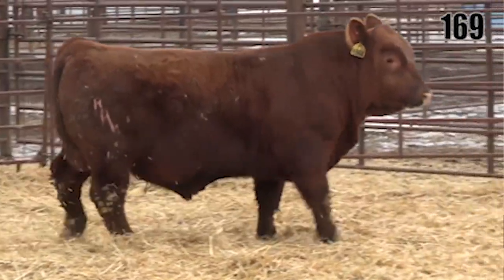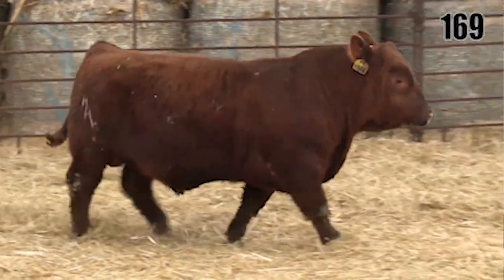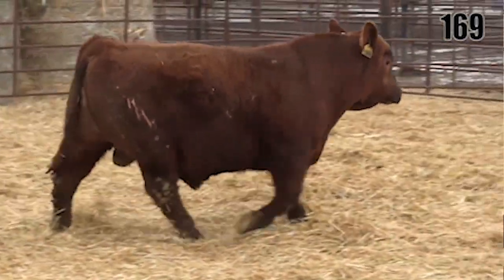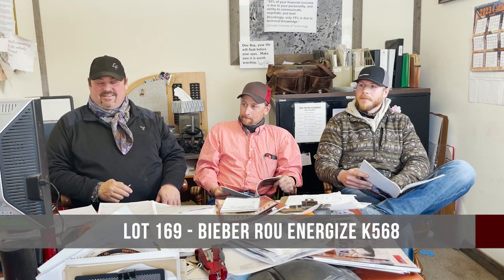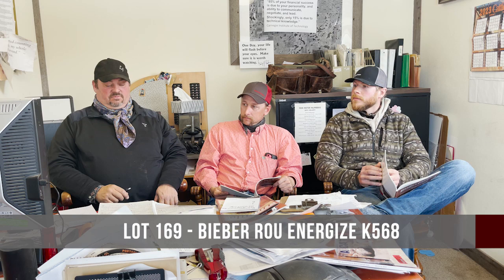Moves out well. I like the way this mating works. I think that's one of our new classic matings, Stock Market with Energized on there. Yeah, that just seems to work. It line breeds the cattle, but I really like the way this mating turns out when we do this.